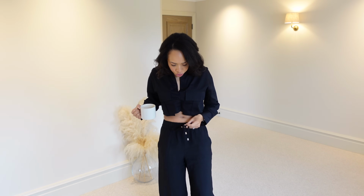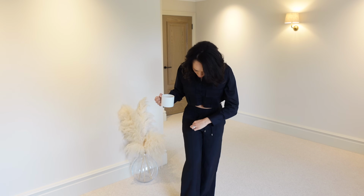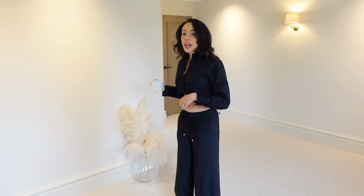I don't know if you can see this in the camera, but I like this little drawstring detail here with the kind of gold bottoms at the very bottom of the drawstring, and I think it elevates the whole look. In addition, you have a double stitch which runs down the middle of the leg. So once again, it's making it look more like a trouser rather than kind of a lounging trouser. But I really, really like these.